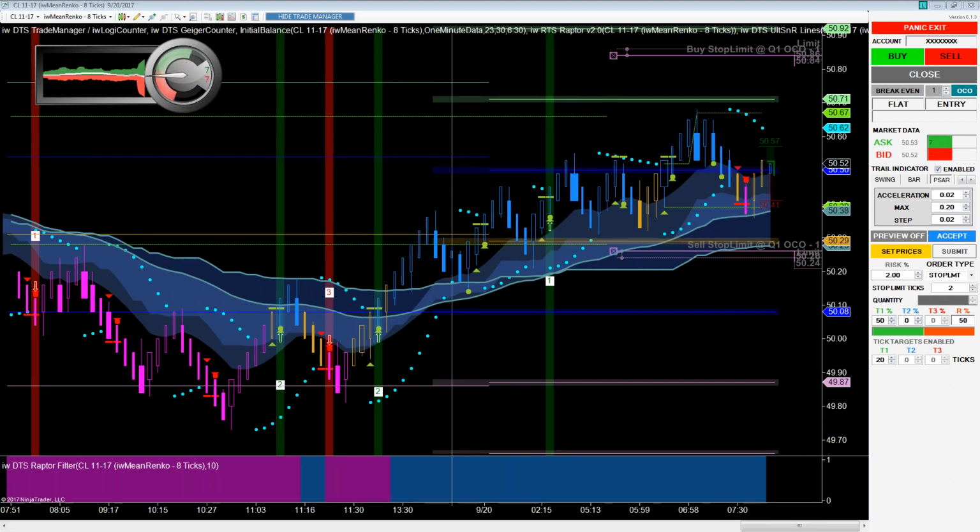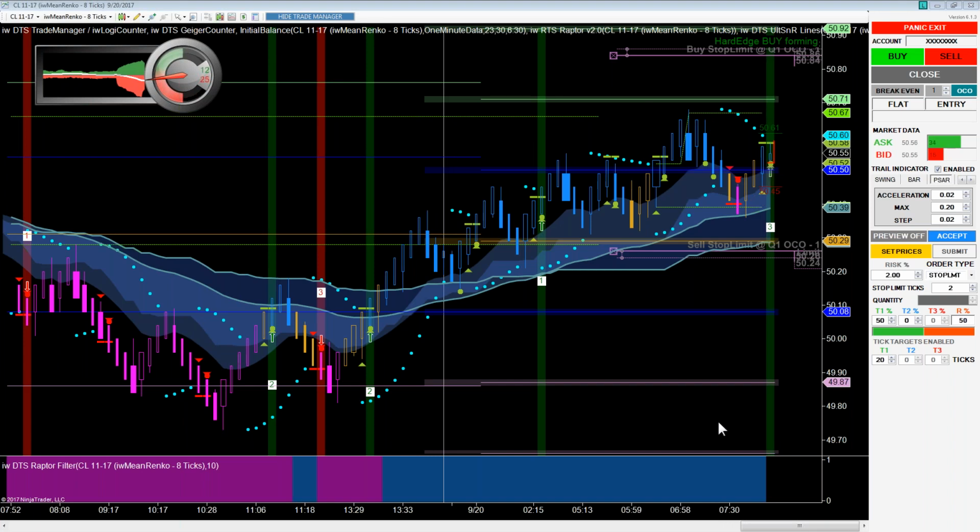All right, here we go. Here's the inventory report. You can see how the volume swells when the report is released. Doesn't look like it's much of a surprise so far. A little bit of a poke lower, but nothing substantial.